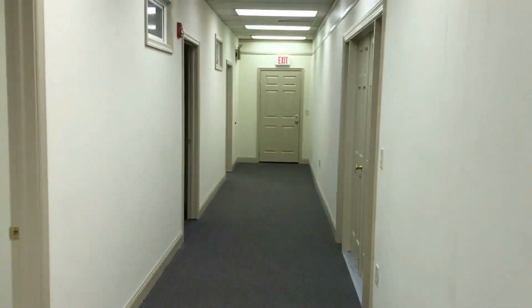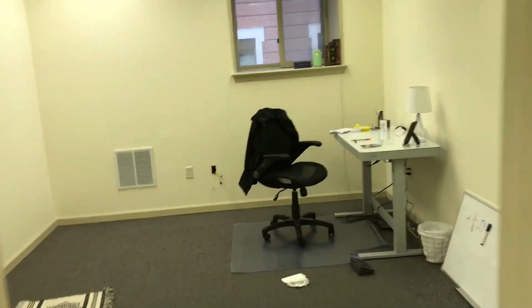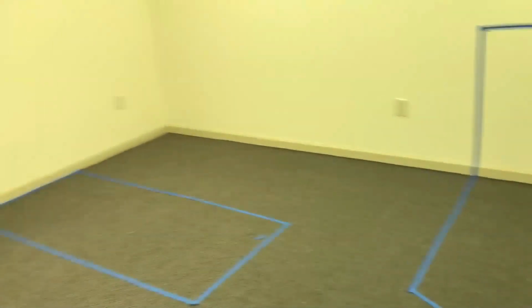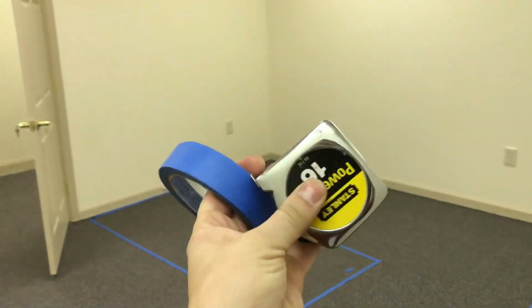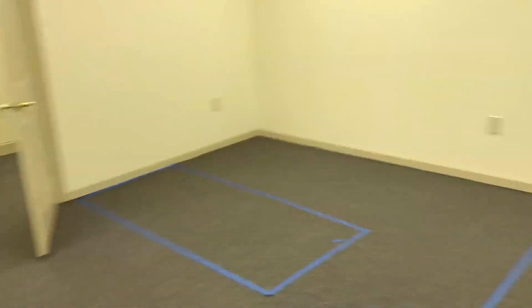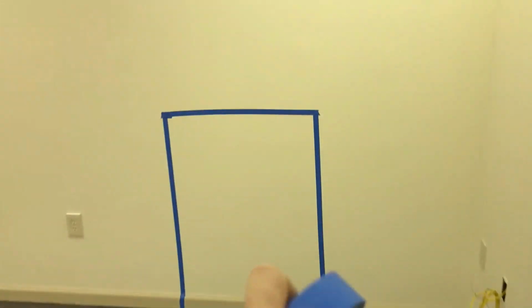Take you to the studio. I wanted to show this anyway. Tessa's office, Michael's office, and a completely blank studio. We are taping up what we need. That is a giant bar height broadcast table. This is going to be like a standing desk with a television. And then that over there is going to be where the broadcast desk is.